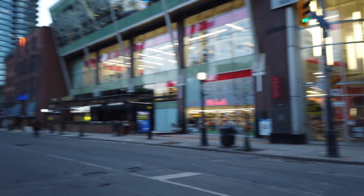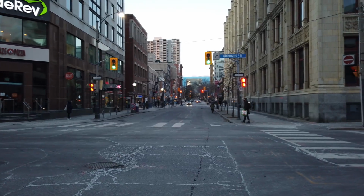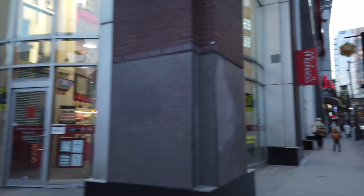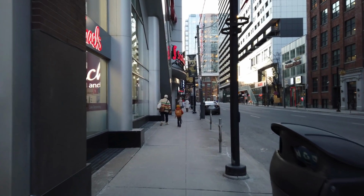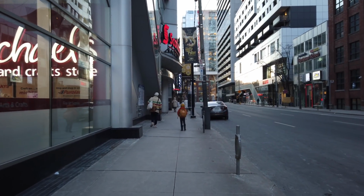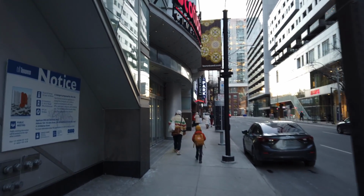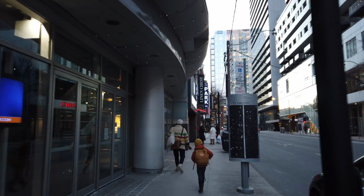And here's another quiet intersection. This is John Street. Now we're walking past the Scotiabank Cinemas complex. This is also the site of a future redevelopment.